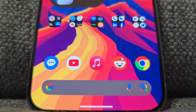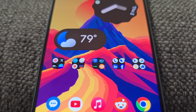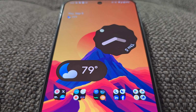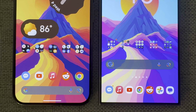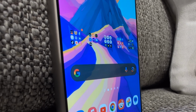The Pixel is rocking a beautiful display, don't get me wrong, okay? You're looking at a 6.8-inch LTPO OLED with a resolution of 1344 by 2992 and 486 ppi, 2000 nits of high brightness mode, and when you're out in the sun, the Florida sun, you're getting 3000 nits of peak brightness. But the S24 Ultra screen is just absolute perfection.